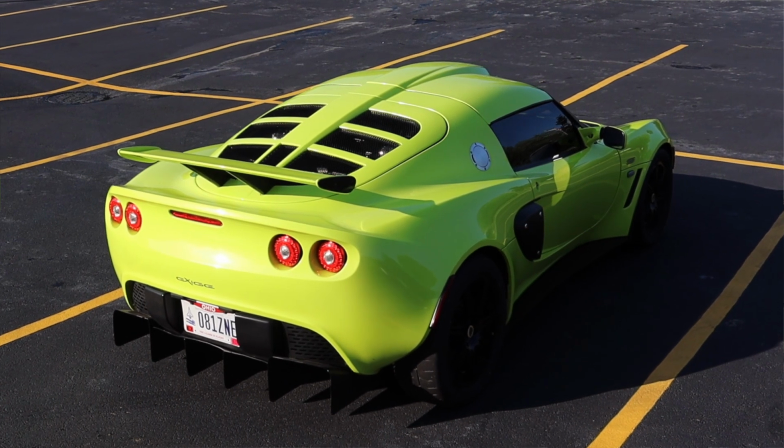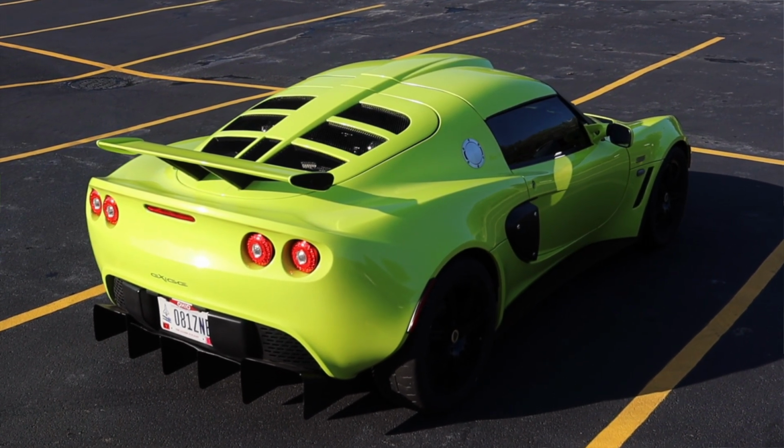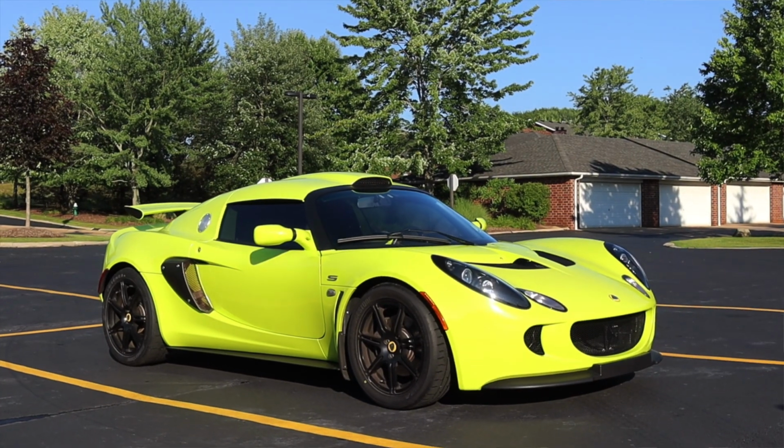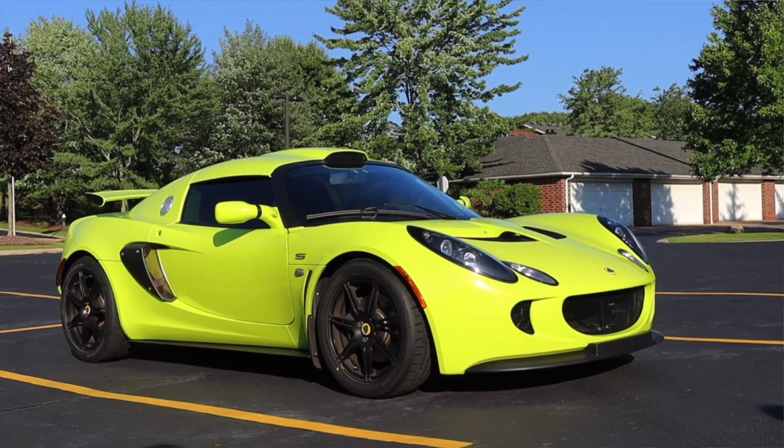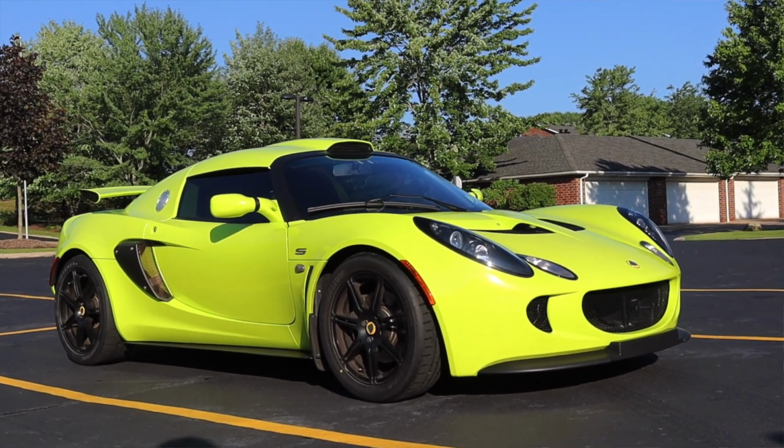I have ogled over the Lotus Exige since I was a wee lad when this car came out. I had a remote control version. It was my go-to in all the video games that it was in, and now I'm driving one, which is kind of a pinch me moment, and I'm excited to share that moment with you today.